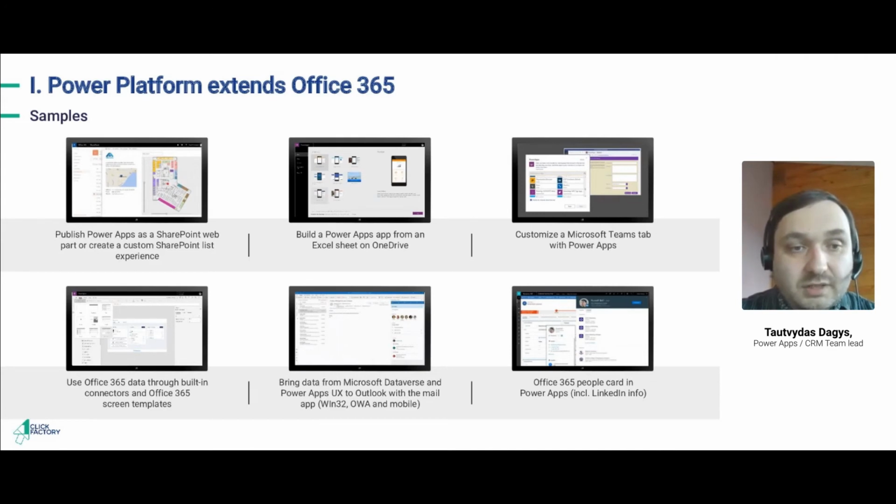A couple of scenarios, probably I already touched them when it comes to Office 365. So extending SharePoint, which previously was SharePoint forms, form editor, and etc. So now you can replace it with the Canvas apps. Again, different combinations of apps which utilize Excel and OneDrive, your personal OneDrive, your OneDrive for business.